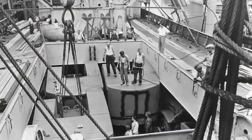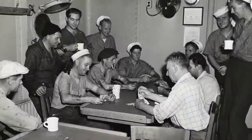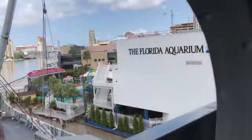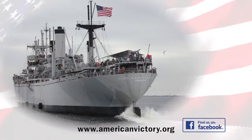It's called the American Victory Mariners Memorial and Museum ship, so it is a memorial. But I think more than that, it's a tribute to those who have worked on board these ships. You'll find us in the Channelside District, oftentimes nestled between a couple large modern cruise ships. We're behind the Florida Aquarium. Take a look at our website, AmericanVictory.org, and also social media.